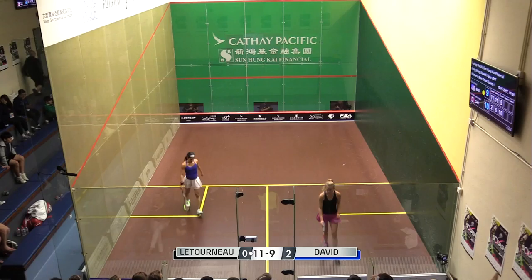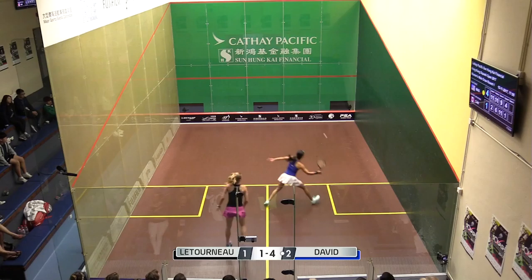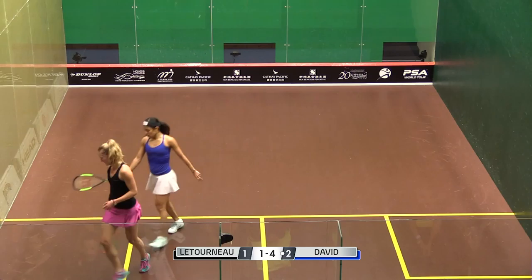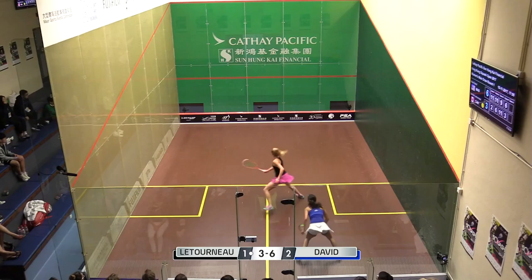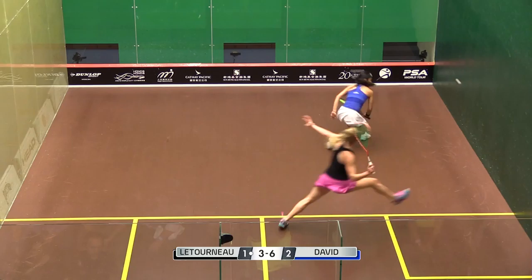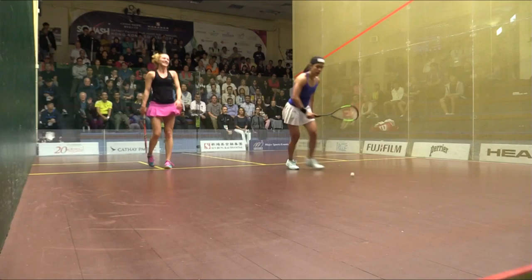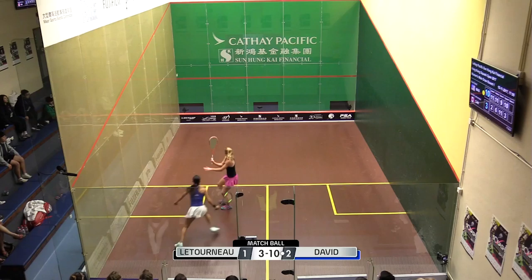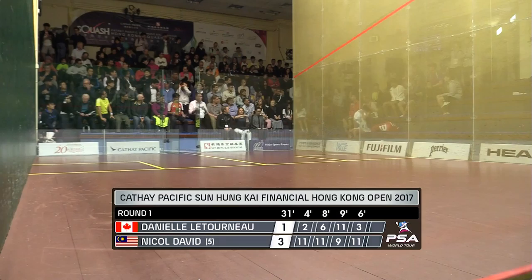Well, it's a good use of the boast. Completely wrong footing, David. Brilliant game from Letourneau. Powerful shot from David. Well, Letourneau needs to just steady things. Yeah, it's too tight. Letourneau committed completely to the shot. That's a difficult volley. Oh, what a way to finish it. Wonderful shot by Nicol David. So 31 minutes. Danielle Letourneau losing out against Nicol David 3-1. It's 11-2, 11-6, 9-11, 11-3.